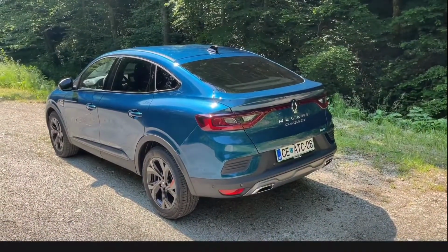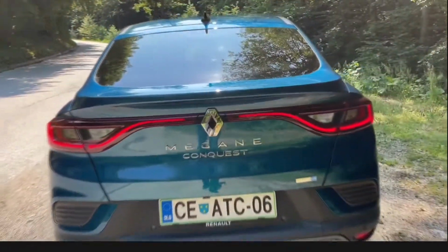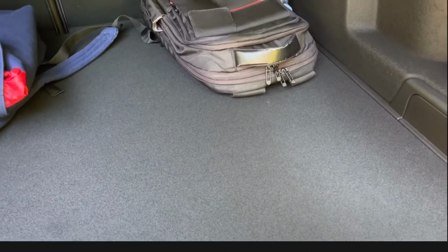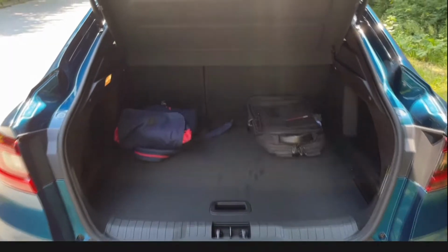Now at the back, once again, a well-known shape of the LED lights. They're almost connected and therefore make the car appear wider. And you see Megane Conquest. The boot is 13 liters, so that's more than enough. I think the square shape, you have the spare tire in here and also some tools as well. But I think you will really fit quite a lot of things in here. Some additional hidden room in here, as well as the light, not in LED technology though. Of course you can fold the seats, then you get a flat bottom. And overall, yeah, I think practicality is on point with this car.